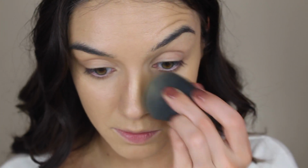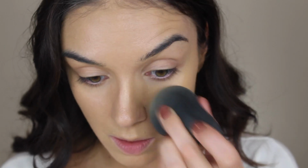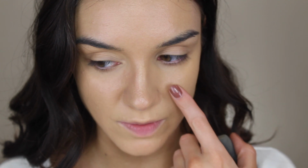All right, so just taking a light coat here and going over the places where I want a little bit more. I don't know if the camera's picking that up, but you can definitely see it added more coverage on this side in terms of covering up some of my redness as opposed to this side. Okay, so here is the foundation done.